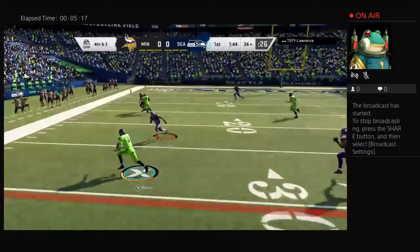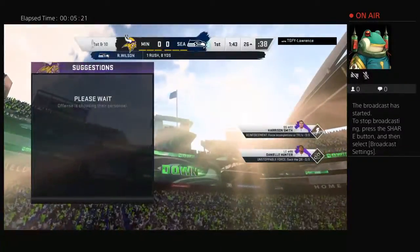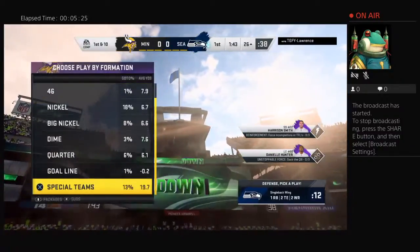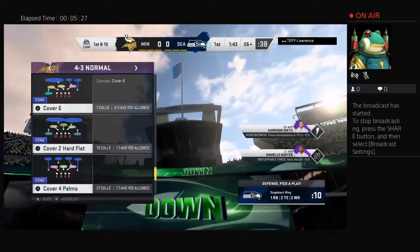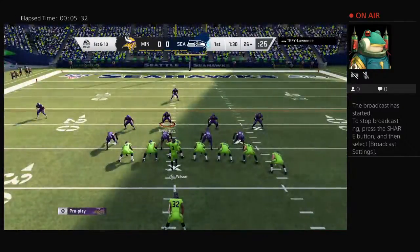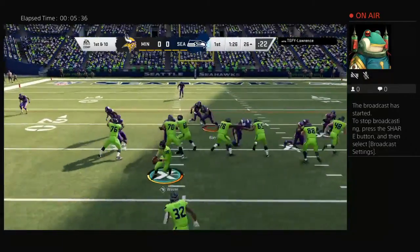It's Wilson, buying time to his left. And he is out of bounds inside the 30. 8 yards that time, able to take off, and the result is a first down. That was an excellent job of recognizing the situation. His first read wasn't there. Heck, his second read wasn't there. But he bought himself a little extra time scrambling out of the pocket, got to the sticks, and picked up the first down.